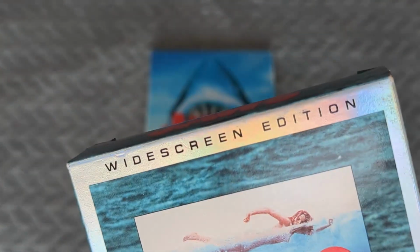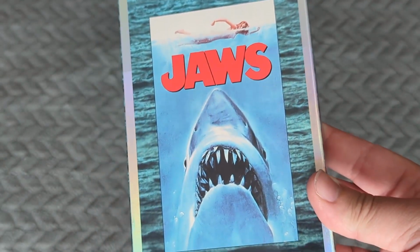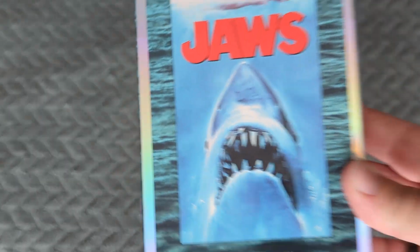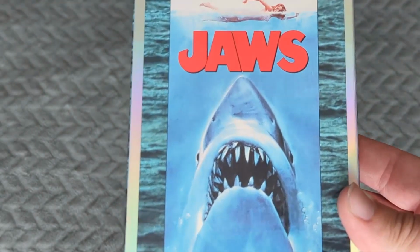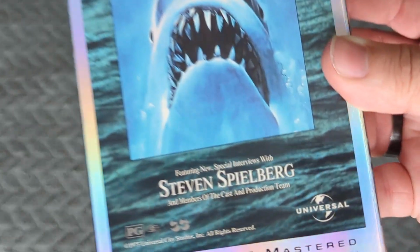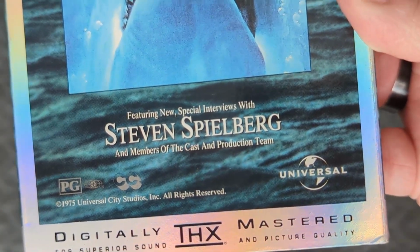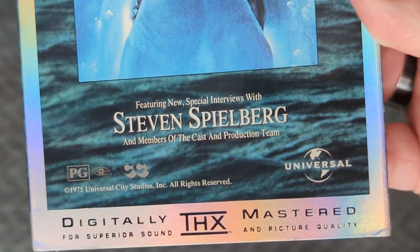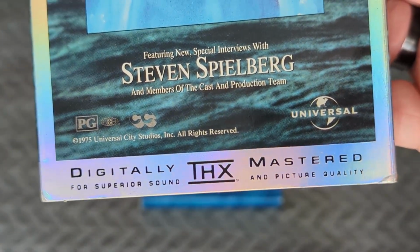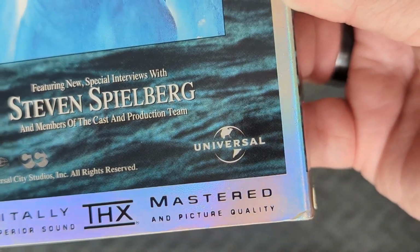So up here at the top we have widescreen edition. We have the iconic Jaws poster there. It's sitting on top of an ocean background. It looks kind of like a poster for Jaws 3 or something. Down here at the bottom, featuring new special interviews with Steven Spielberg and members of the cast and production team. Digitally mastered in THX. There's your rating and copyright information and all that good stuff.